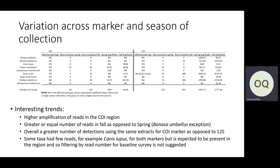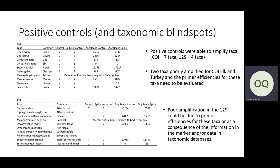We're getting detections, but with different markers. And we're seeing some seasonality to it, getting definitely more reads from the wolves in the fall. Still not a lot. We were getting a bit better detection using CO1 than 12S, getting a bit more reads. But CO1 wasn't always getting the same species. So there were some taxonomic blind spots.